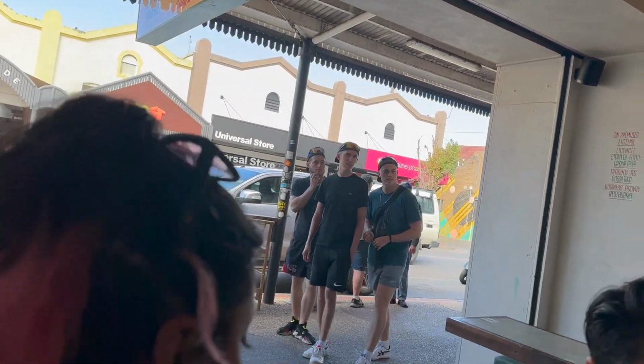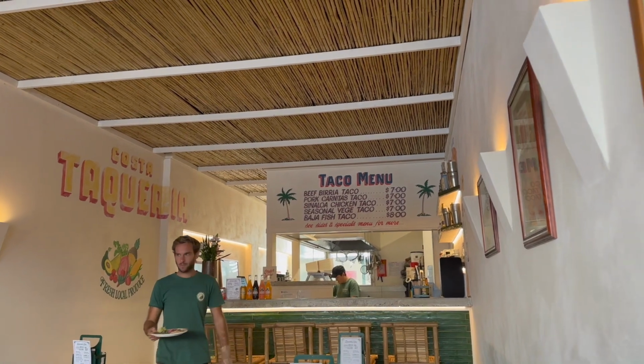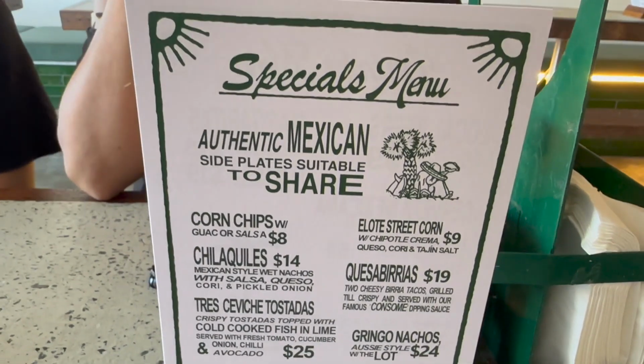So we stumbled upon this Mexican taqueria. It looks pretty cool in here. We're going to give a couple of the tacos a try. I've always wanted to try the birria tacos. So the food looks good, the vibe is great. We're just probably going to try a couple just to see what they're like. And this is the menu here.